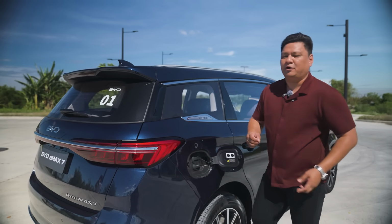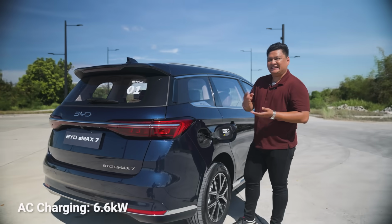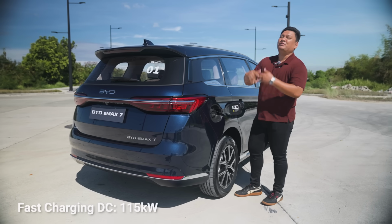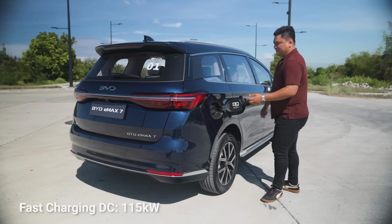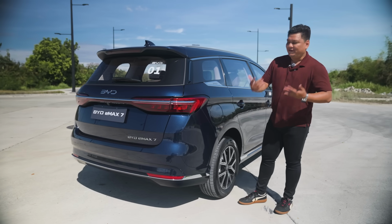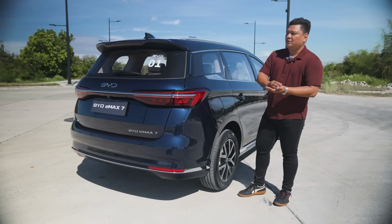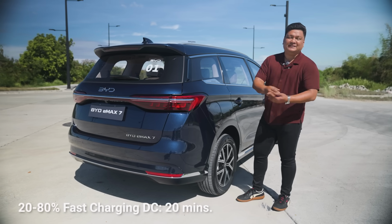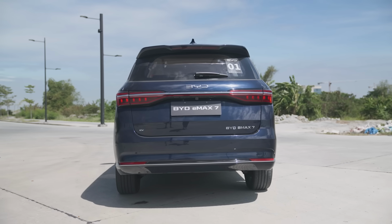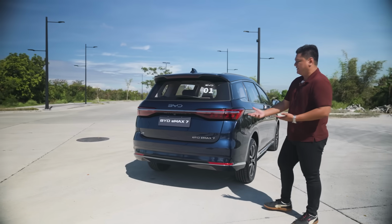Being the top of the line model, you got a faster charging capacity. AC charging would reach about 6.6 kilowatts. This one, with the fast charging DC, up to 115 kilowatts. That means if you charge your BYD eMAX 7 in a fast charger that reaches up to 115 kilowatts, it goes from 20% to 80% in just 28 minutes. That's really quick.